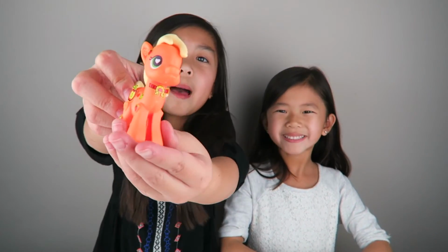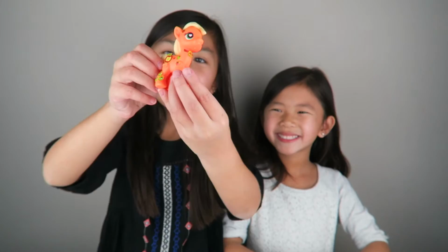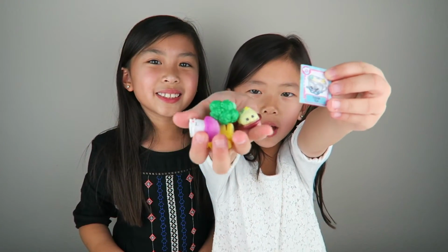So that's everything we got in our giveaway prize. And my favorite is the Pop MLP. And my favorite is the Shopkin Chef Club.